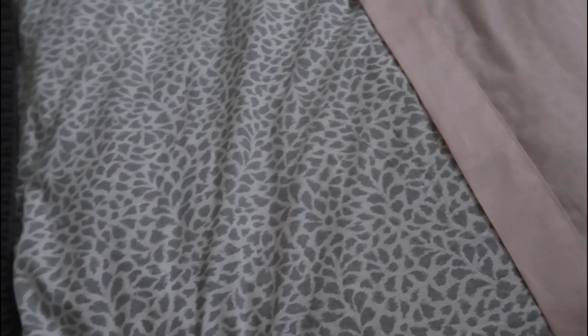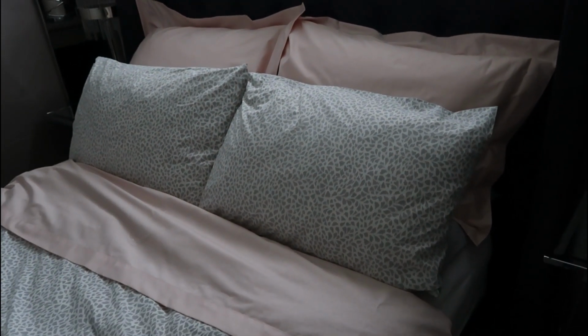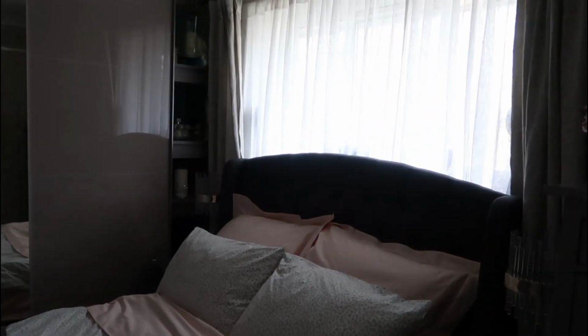The bedding is Vera Wang and I absolutely love it. I think I got that in TK Maxx. The heavy throw I think is Woolovers, and the pink bedding I got from Dunelm. It's Dorma bedding and it feels really nice. So yeah, that's what happened. I added just a few touches of pink to brighten it up a bit, because as I said about the wallpaper, as you can see, it's dark in this room anyway, even on a bright day, because there's trees outside.